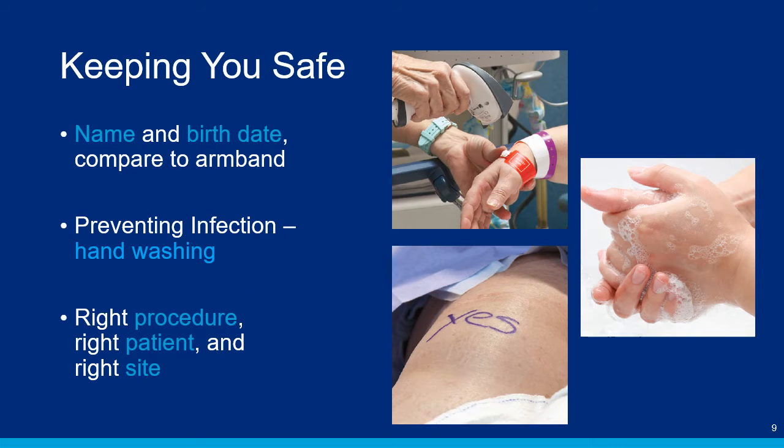Keeping you safe is our top priority. We will be regularly asking you to identify yourself by stating your name and date of birth and comparing it to your identification armband. Your armband also contains a barcode. The barcode is scanned prior to administering any medications or collecting any labs to ensure the right patient receives the right treatment.